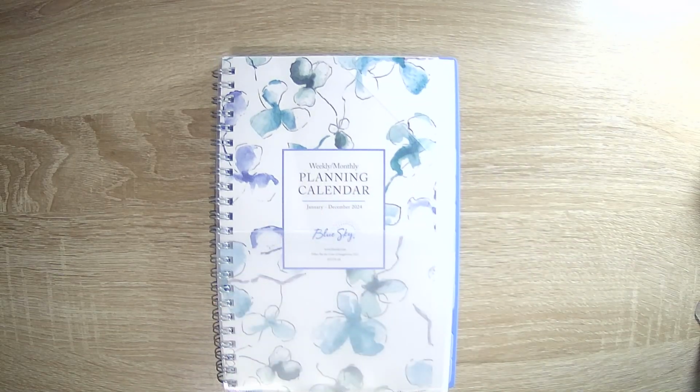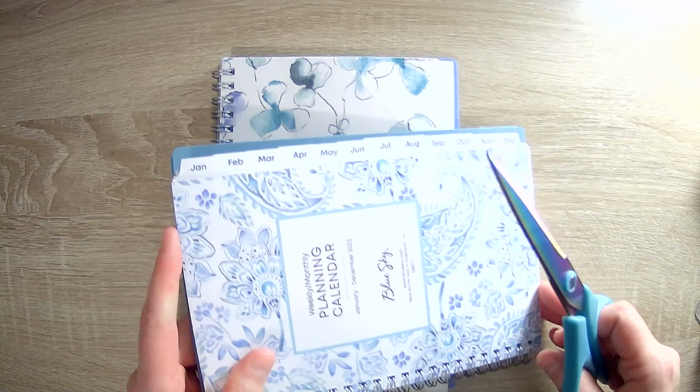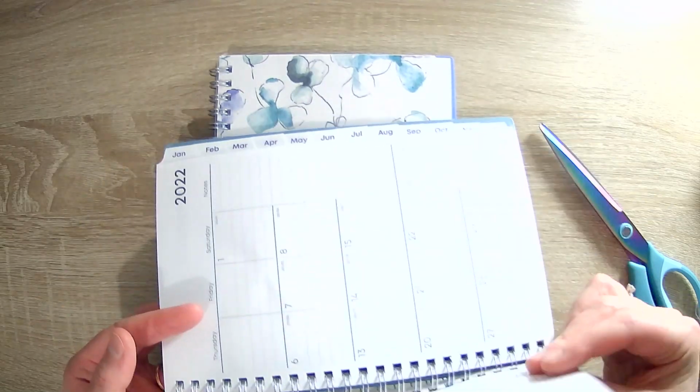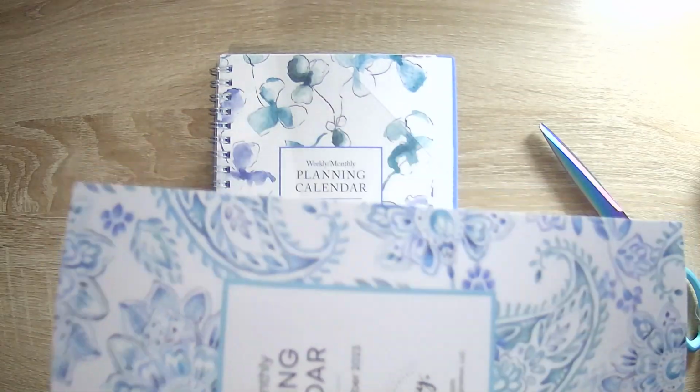So how did I do that? In case there's a planner that you want to do that and reuse it, and then I'm not wasting it, which is nice. But that was something I really, really was going to miss in this. And so what I did is, I'm going to pretend that this part is actually the pocket that I want to remove. Now that it's nearing the end of the year, I can get rid of it.